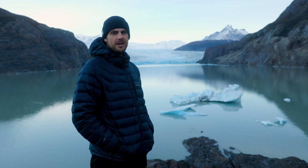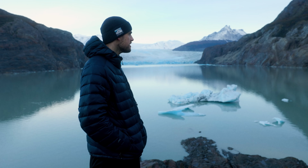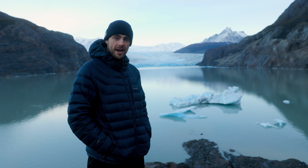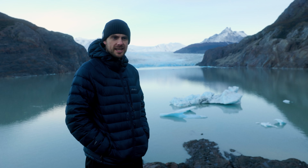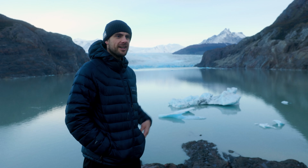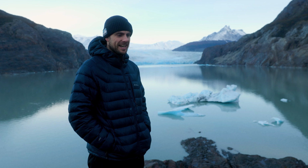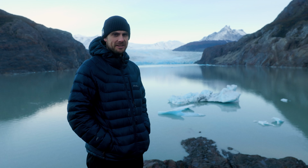This is Glacier Grey viewpoint. It feels like a sentimental spot to me. I think it's just that hard to get to and that beautiful. But we have to leave. We have other spots we want to see. There's a suspension bridge that overlooks the glacier, which should be really amazing. I've heard it's kind of extreme, so I'm interested to see just how extreme it is.